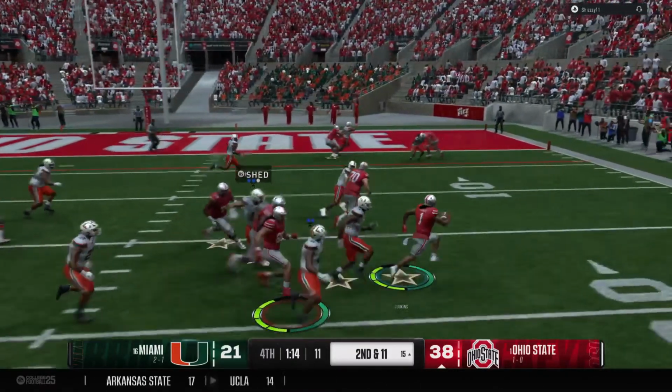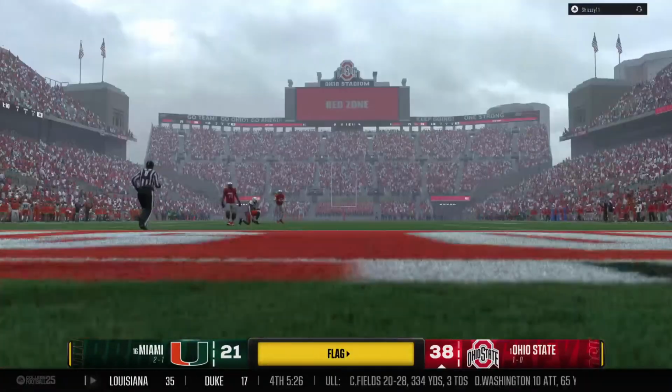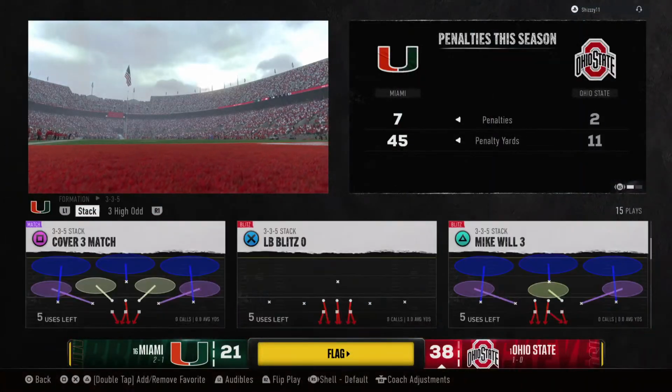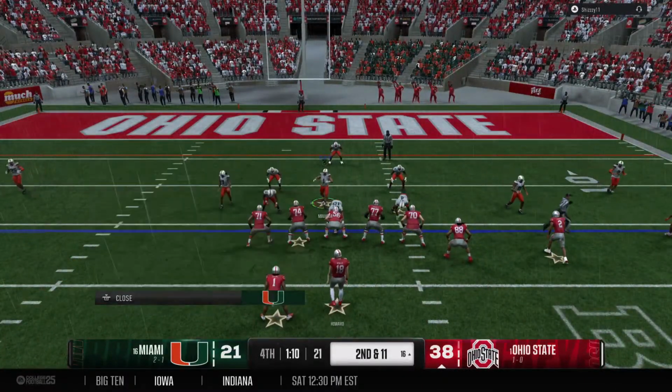Takes the handoff. It's Judkins. Sweet feet on the move. And the tackle was made, but there has been a flag thrown. So the decision has been made, and the coach will take the penalty. They'll line up for a 2nd down play.